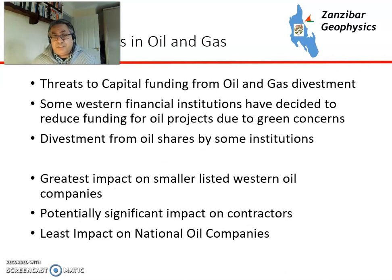So, another thing I'll talk a little bit about is the threats to capital funding from oil and gas divestment. Now, obviously, it's becoming a bigger issue in the last year or two, and some Western financial institutions have decided to reduce funding for oil and gas projects due to green concerns. There's also been divestment in oil shares for some institutions. So let's say if Harvard or Cambridge University decide to sell their Exxon stock, well, somebody else will just buy it off them, so Exxon isn't really that affected by it.